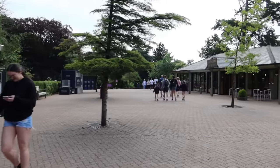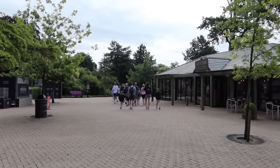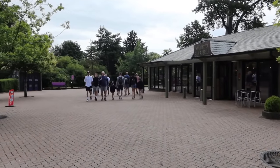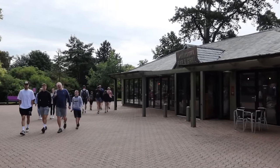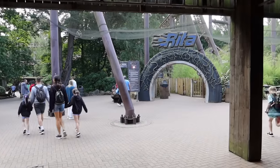Well, we're making our way down into Dark Forest. Normally it's the best place to start your day at Alton Towers for lower queues. Everybody heads straight for the Smiler and also Wicker Man. Head down to Dark Forest and go and have a ride on 13. This is why in our vlogs we always say start down in Dark Forest.